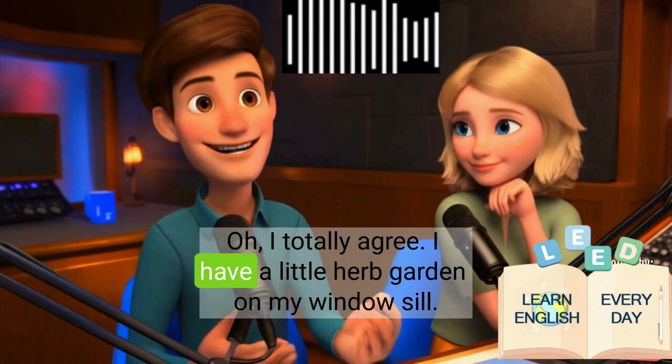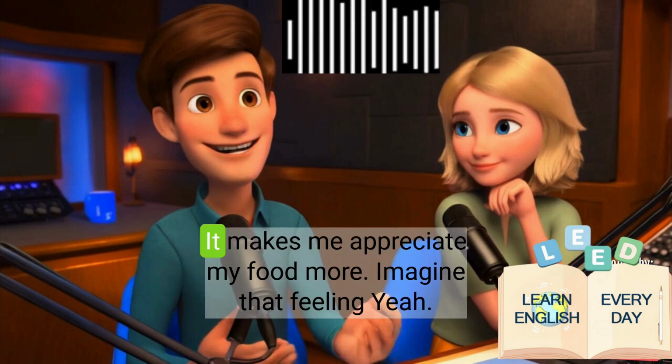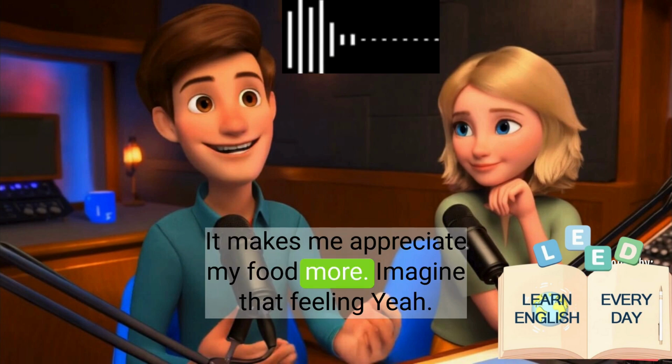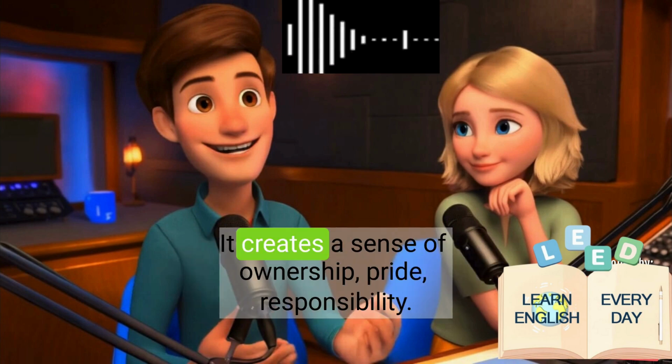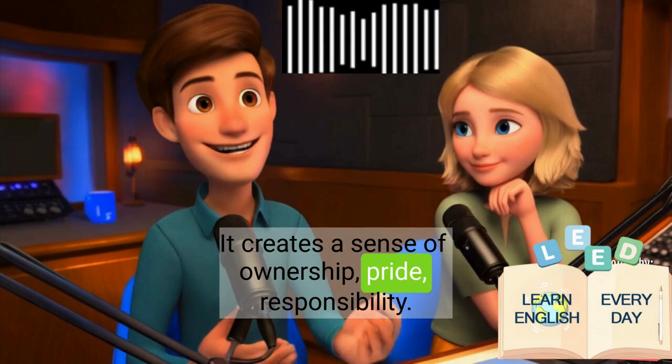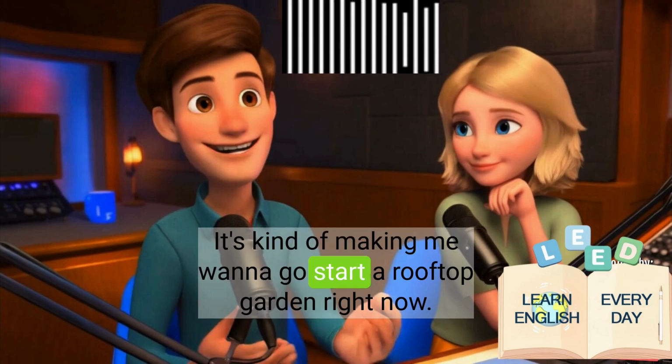Oh, I totally agree. I have a little herb garden on my windowsill, and it really does make a difference. It makes me appreciate my food more. Imagine that feeling across a whole community. That'd be pretty amazing. It creates a sense of ownership, pride, responsibility. It's kind of making me want to go start a rooftop garden right now.